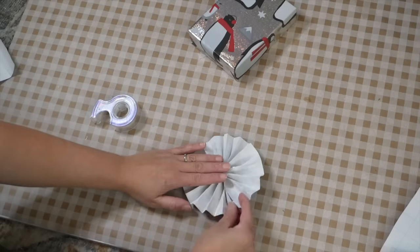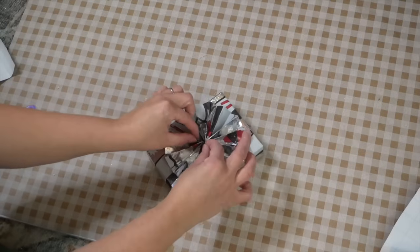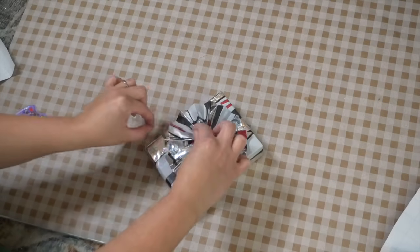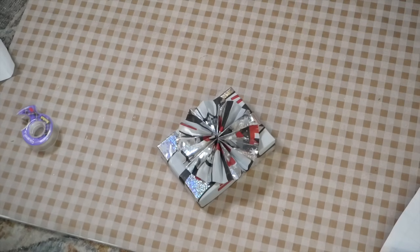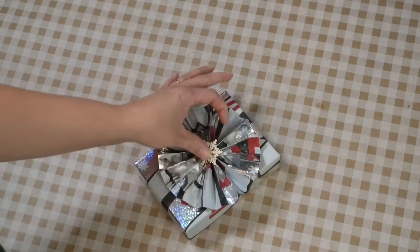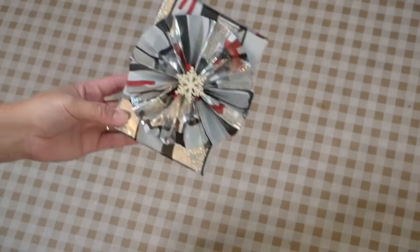And you have a beautiful little accordion bow, and then you're going to want to place it on top of your gift and adhere it with tape as well. And of course, you want to fix the little pleats so that it looks nice and neat. You can either leave it like this or you can add an extra embellishment like this little snowflake, but that's just up to you. And there you have a fun gift wrap.